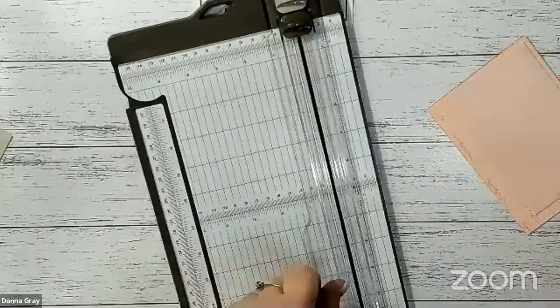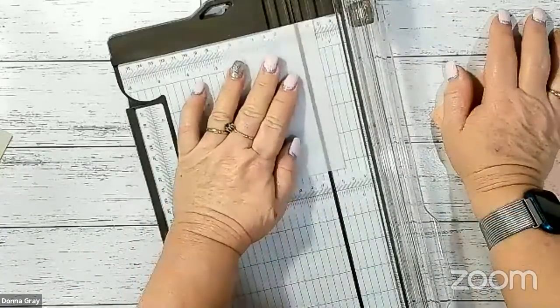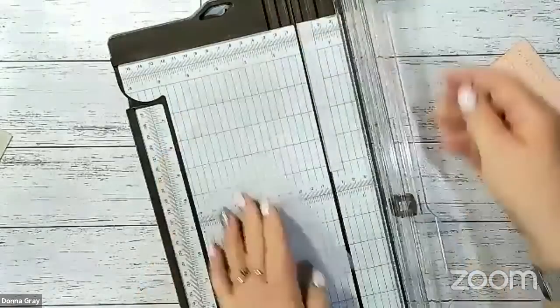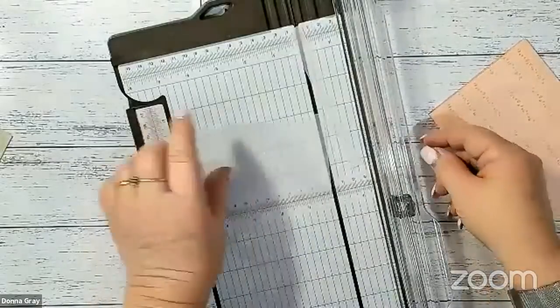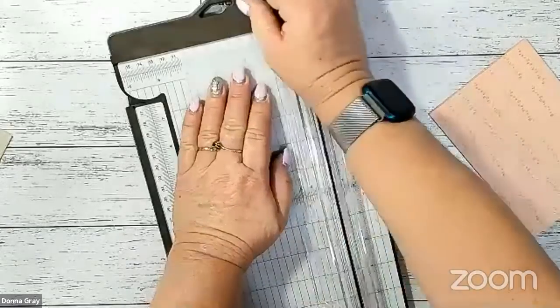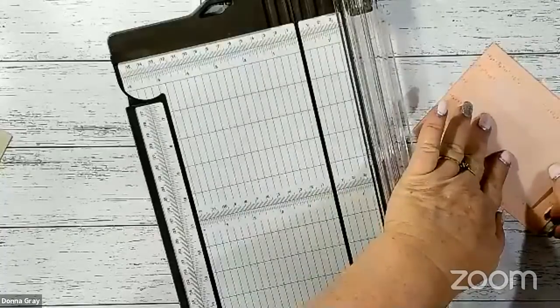So I think I need it to be a little bit more narrow. What have we got already? So 3. We might go to 2 3/4. 2 3/4. That looks good. And we might go to, let's say 4, and we'll see how that looks. 4. Yeah, I think that looks pretty good.